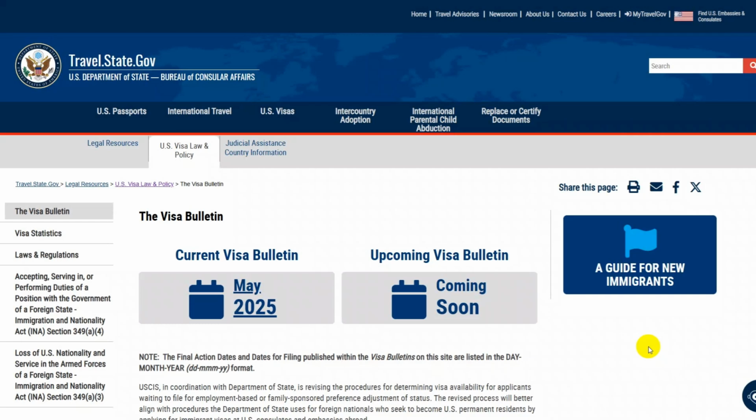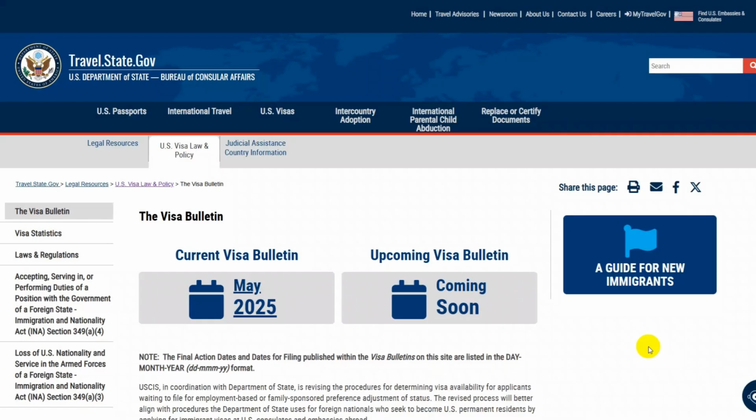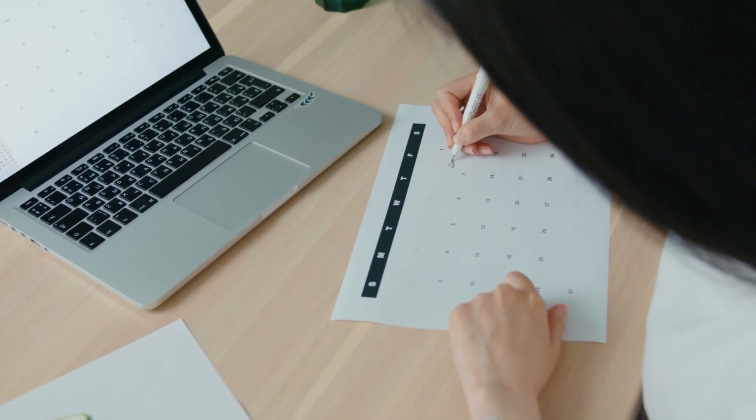The U.S. immigration system isn't easy, but the Visa Bulletin is one of your most important tools. It tells you exactly where you stand, what to expect, and when to move forward. Whether you're applying through family, employment, or the diversity lottery, understanding the bulletin helps you plan and prepare with confidence. So check it every month, understand your category, and stay informed.